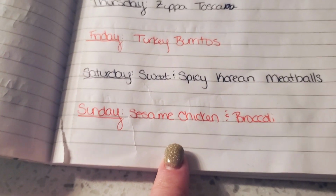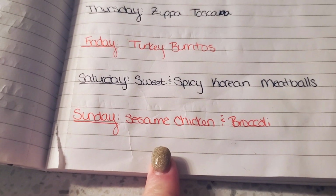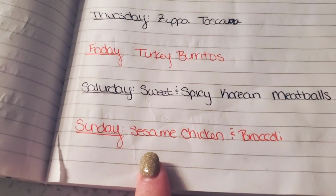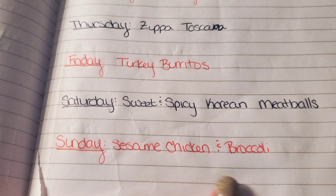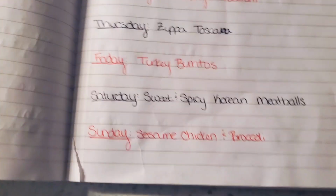And then last but not least, on Sunday, I have a couple of chicken thighs left in my freezer from a few weeks ago, so I'm going to be making up a sesame chicken stir fry with some broccoli, and I will probably serve that over a bit of rice as well.